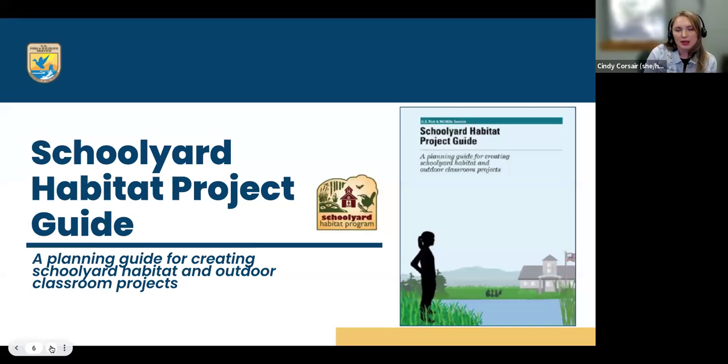So if you're a participant in the Learning Inside Out initiative with RIDE, you should have received, or your district should have received, one of these schoolyard habitat project guides for each of the participating schools. I'm not going to go into any detail about what else is in this project, but just to highlight that in the planning of these types of projects, we always emphasize elements that are for both wildlife and people.